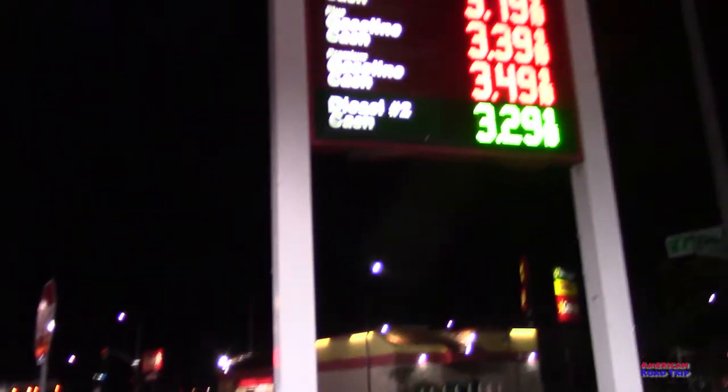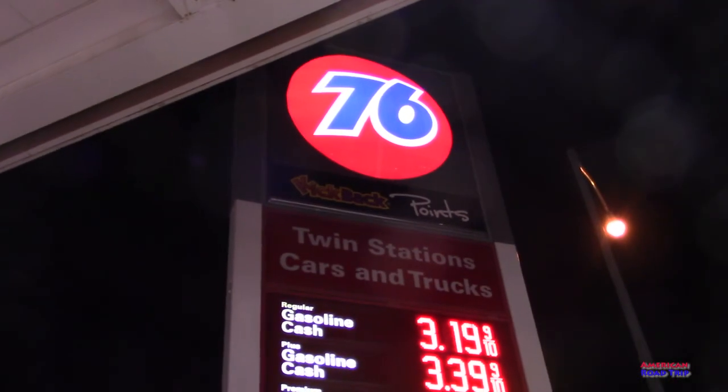Okay, made it to just south of Fresno. That's usually where I do my first gas stop from LA, and the first place I saw was a Chevron for $3.49. Thinking, all right, might as well. Right next door is a 76 for $3.19. Right next door. So I said, okay, very good. In fact, you can see it. What I'm gonna do is put some gasoline in it, and we're gonna see what kind of gas mileage we're getting.